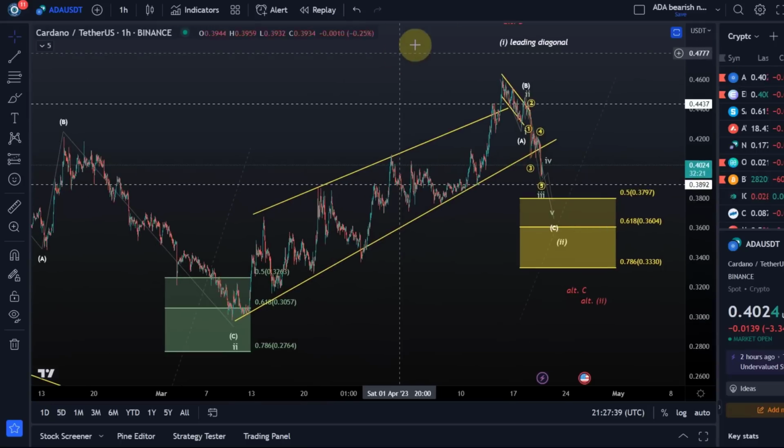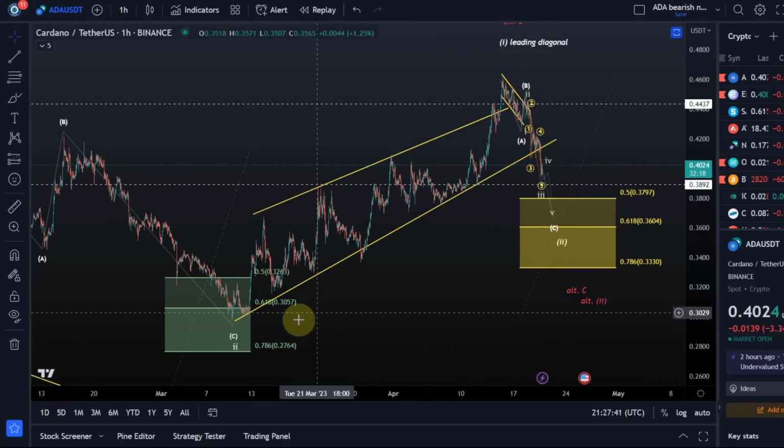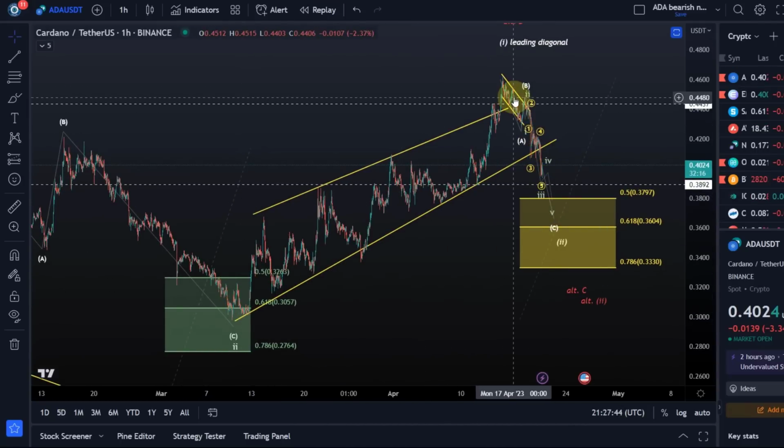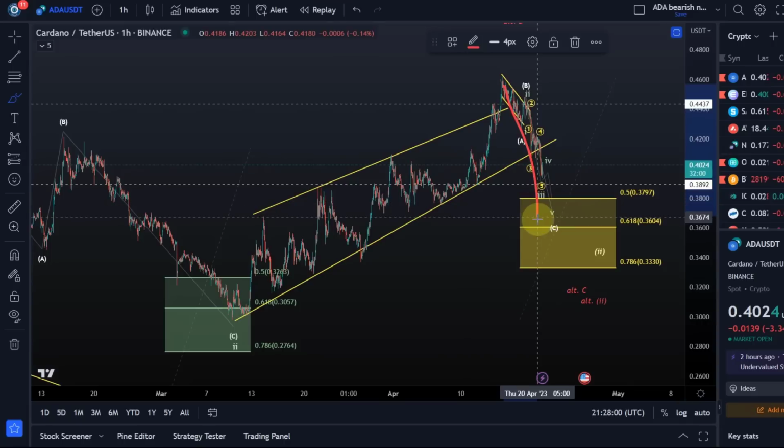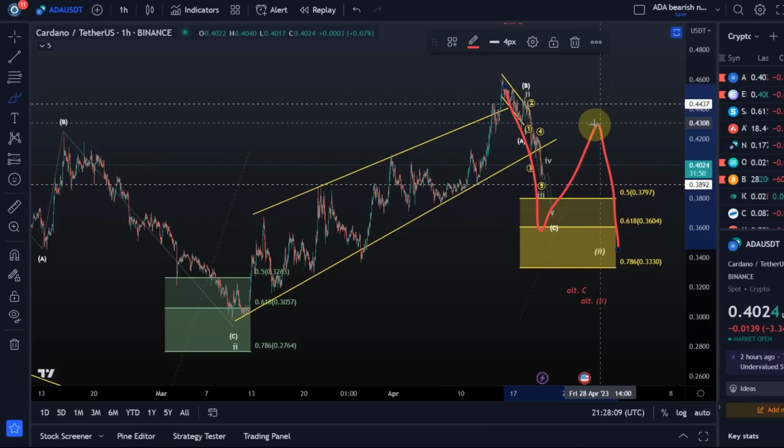But looking at the time in which this was completed, it would be unlikely, because this move up took more than a month. It's unlikely it's getting corrected within a couple of days, right? So what I think we're going to see, and that would be my preference and I think more reasonable, is that the ABC structure we're seeing here could just be a larger A wave. We're then going to move up in a B wave and come down in C. The microstructure here is subject to change. What is more relevant is here, the box.